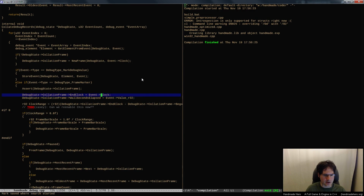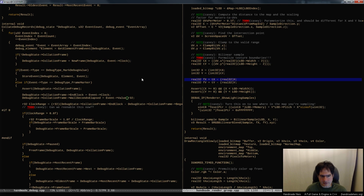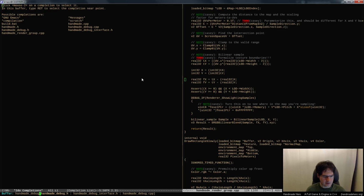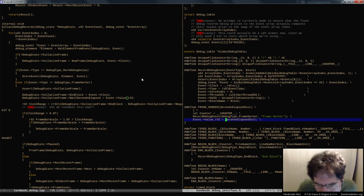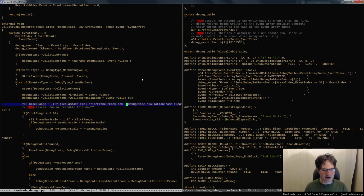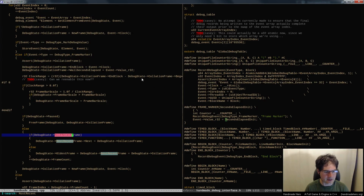It's every time we do a frame marker, it's whatever the value R32 is. So let's see what's actually happening there. In Handmade debug interface, we have frame marker, seconds elapsed in it. It looks like it is correctly writing it down. So I'm wondering why we're never getting the right value there. One thing I haven't really thought through yet is when things get put on the most recent frame list. Frame marker, assert that there's a collation frame, put the stuff on there, finish the collation frame out, free the frame if we're paused, if we're not paused, put it on the list. So it seems to me like that should be working.